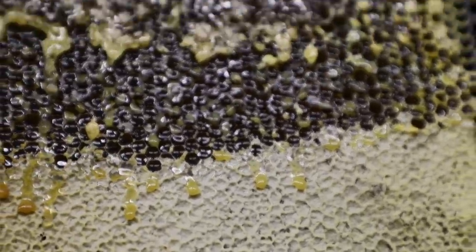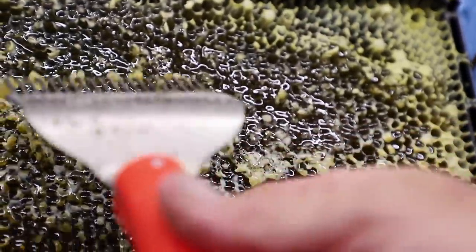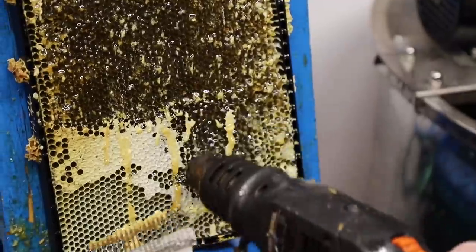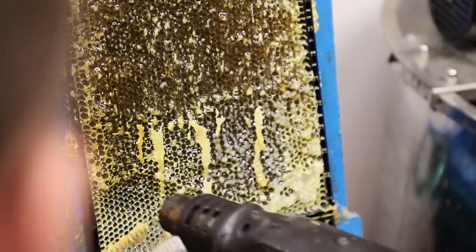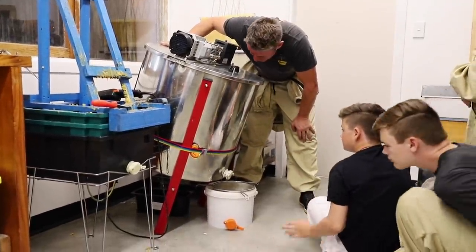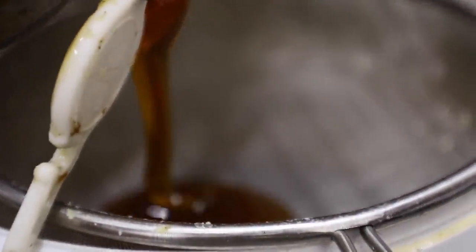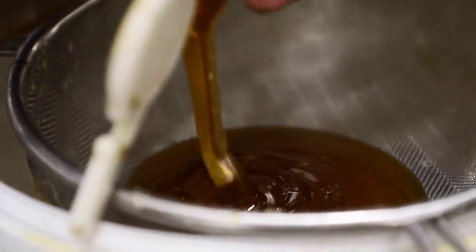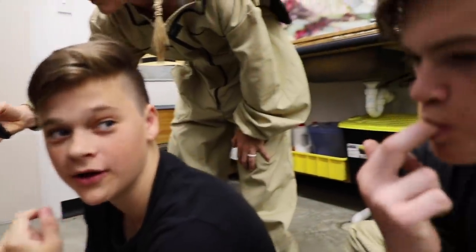And you can see that white wax is starting to reform again. So just really gently drag that down. That's that pile of wax you can see down the bottom. So there's our fresh raw honey. Pop a finger in there, try that. That's so good.